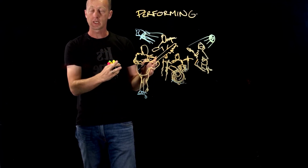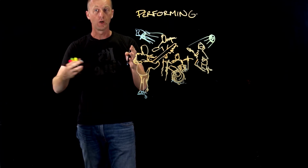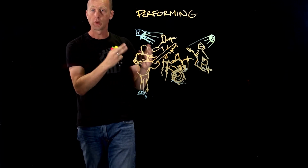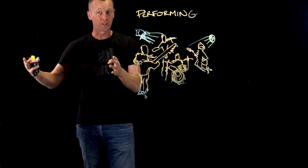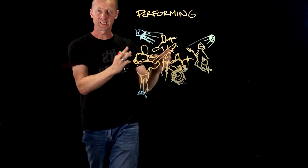So the performing stage is where success starts to happen, particularly when you've done the other stuff well. You actually start to see outcomes from all of your hard work. Okay, the rest really is groundwork, and it's really important. Performing stage is where you actually start to achieve something. This is where you get to celebrate.